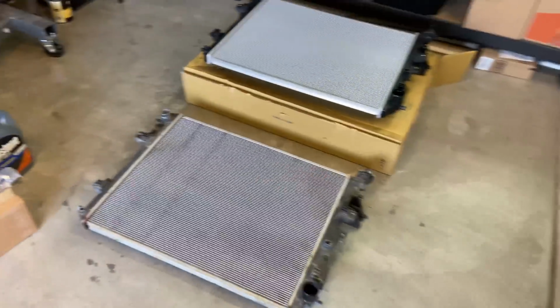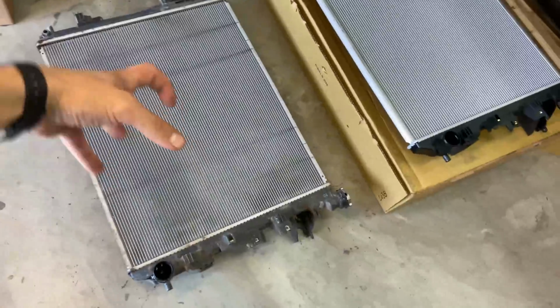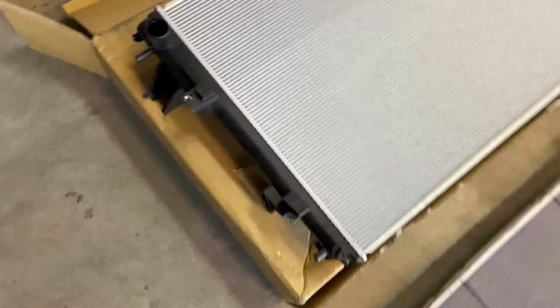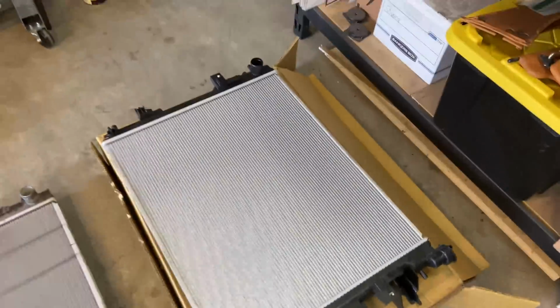All right, so we got the old radiator off. We had to end up taking off the fan, and that gave me enough space to kind of twist it out. New and old radiator match up pretty perfectly. I don't see anything that should be an issue. All the same tabs, all the same holes, all the same nuts. 2 nuts, 2 nuts. So, looks like it should go in pretty easily.